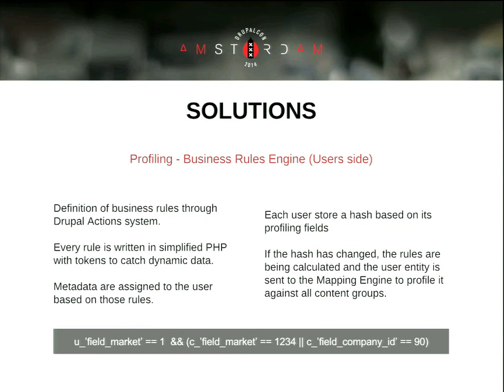Whenever one of the users is updated, it may happen that the profiling is not up to date. So we generate for each user a hash every time it is created, but mainly updated. And if the stored hash on the user is not the same as the one that is calculated on the fly, then we know the user profiling has changed, and we need to recalculate the user profile. So if the hash has changed, we basically recalculate every rule to see if the profiling is good or not.